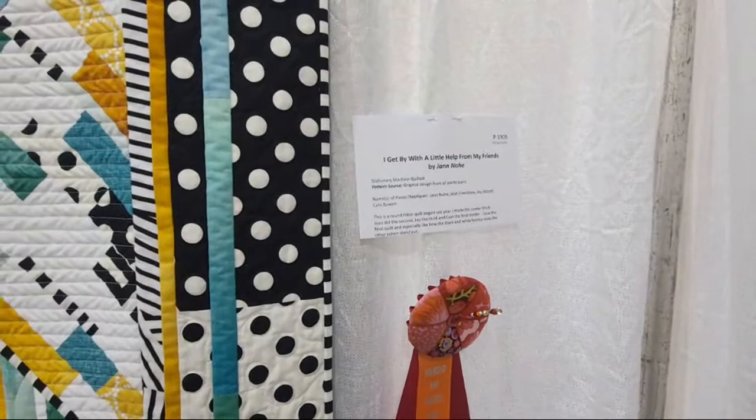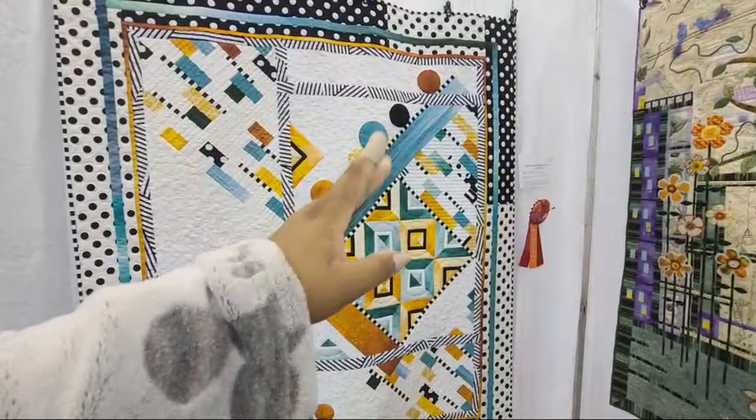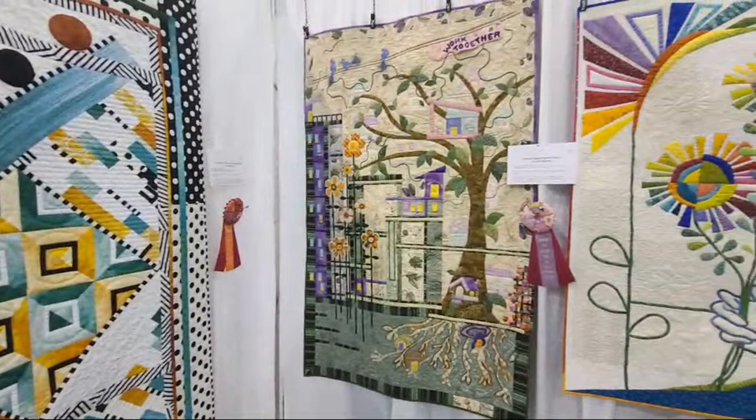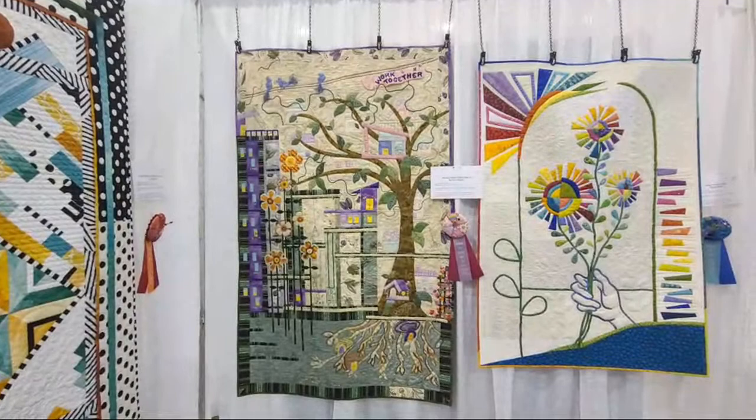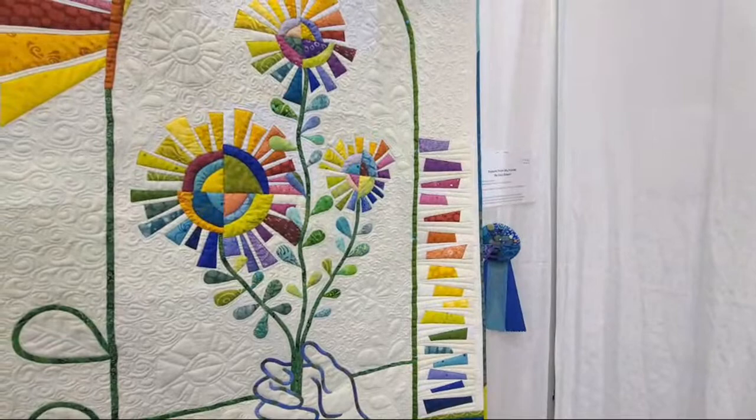Oh, I love this. I love so much about this. I think it's the use of this. Yes, the dots and then the stripes, of course, but I think it's the use of that strip for me. I don't know. This one here got an honorable mention in group quilt category. This is by Jean Freestone. And then as we get over to the right a bit, this is by Cass Bowen. And this is in the groups. And this one won first place.